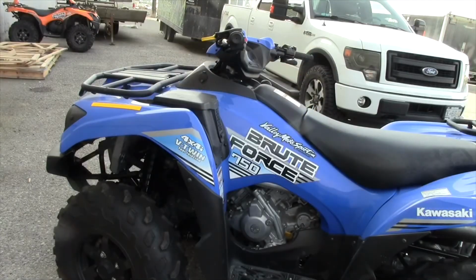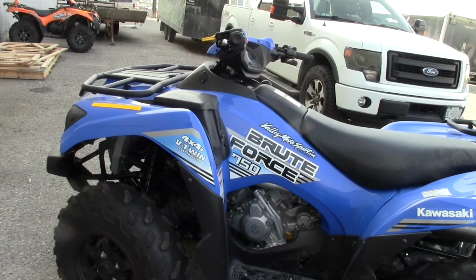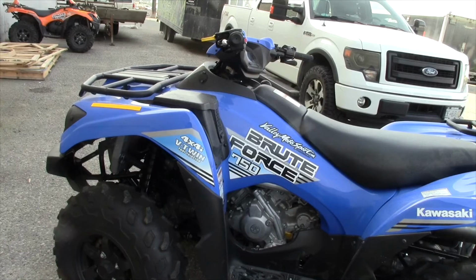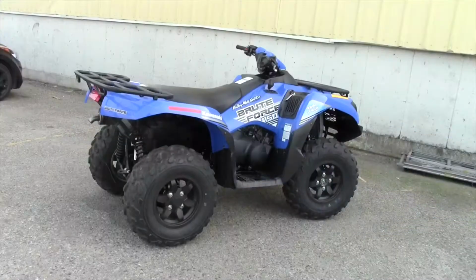As I said, this is a V-twin 4-stroke. It's got 42.7 foot-pounds of torque. The torque RPM basically happens at 4750. It's liquid cooled, of course, 8 valves, electric start, of course. Fuel injected, which is nice. It'll save you some money on fuel, and you'll be able to ride at any elevation without any issues.